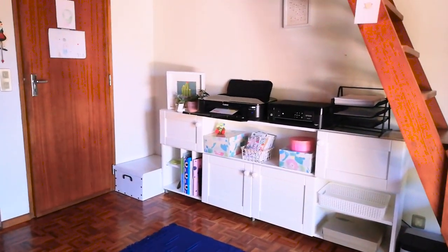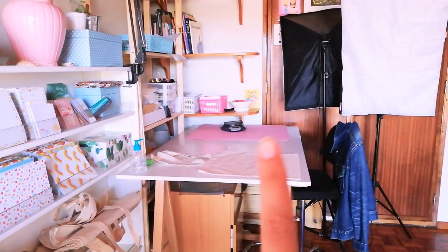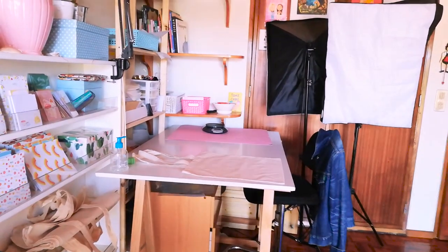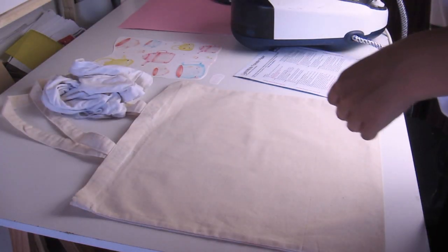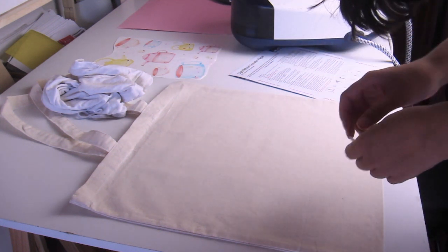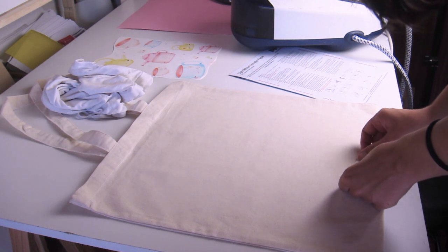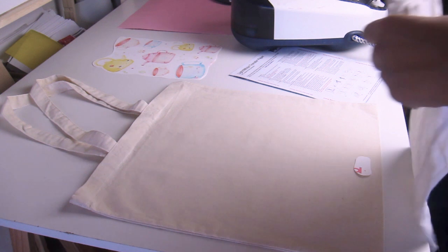It's about experimenting today, and it's already printing over there, so then we'll try to get the iron and put it in the bag to see how it works. So you're supposed to iron it on for a little bit. Then I need to put the image face down and I need to use a piece of clothing on top.